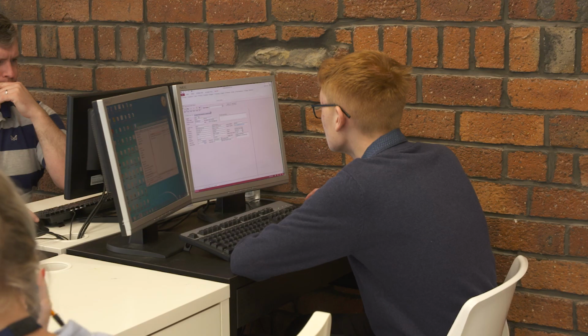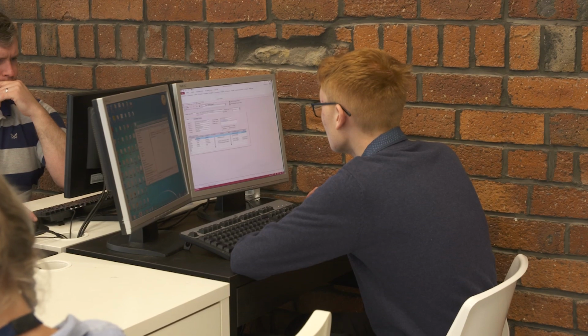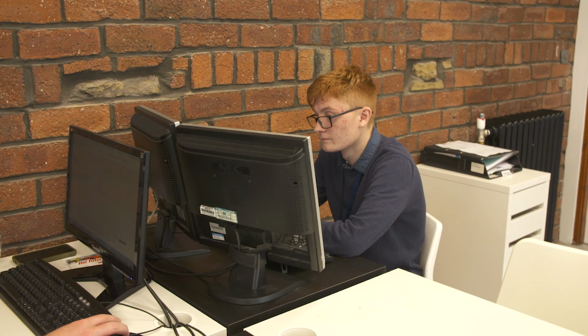I do business admin, which involves all the following from goods inwards up to when an order first comes in. With my role, I've got so many different things I could be doing. I could be doing a quotation, I could be doing a costing, I could be sending order acknowledgements off, I could be stock checking, so then we can get it ready for purchasing.